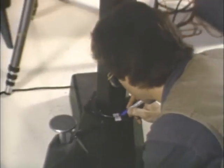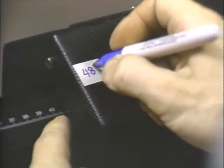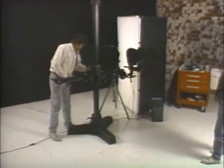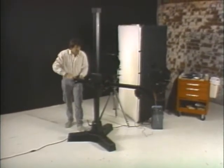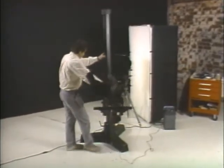By noting the registration numbers on the camera stand and camera, Kevin creates a series of location points that will enable Collins to return to his exact position for the final exposures. With registration complete, the camera is swung to the opposite side of the studio to begin work on the second and most complex part of the photograph.